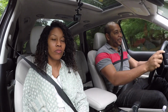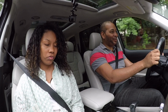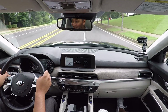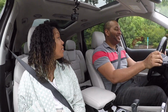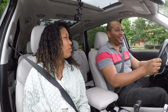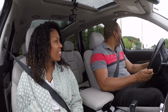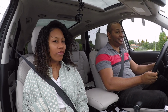All right, so we're on the driving portion of the review. The 2021 Kia Telluride. This is an awesome SUV. Isha, what do you think about it? I think it's really nice. I was really shocked that this was from Kia. Yeah. You know, this is one of the hottest SUVs on the market right now. I mean, you even have people asking you if I've reviewed the Kia Telluride, right? Yeah. So, I mean, the demand for this vehicle is off the charts.